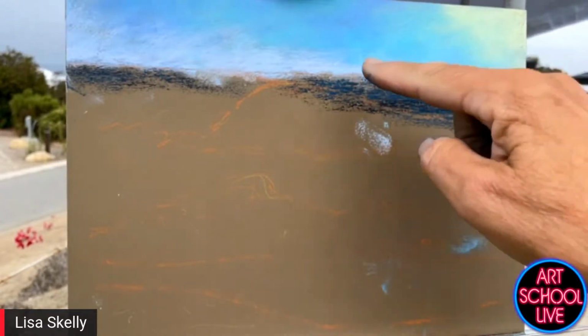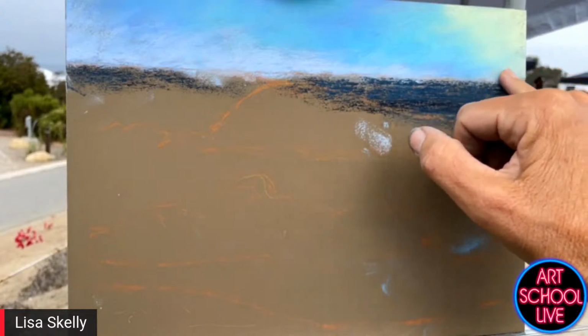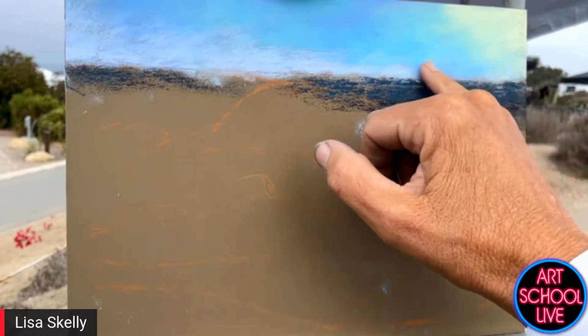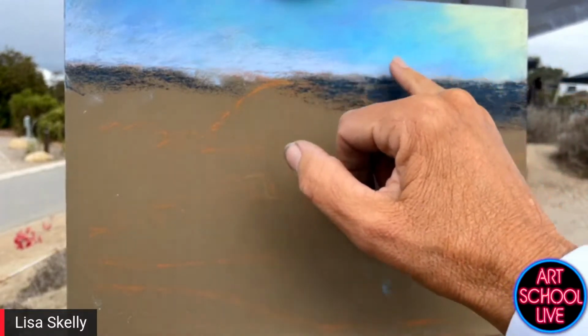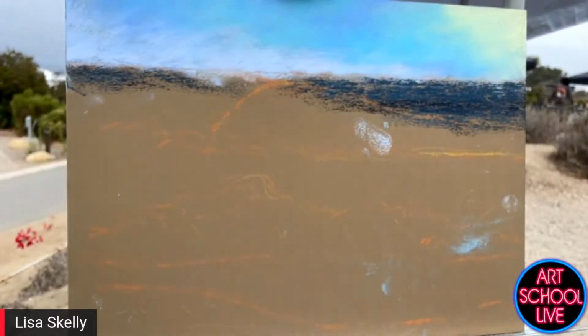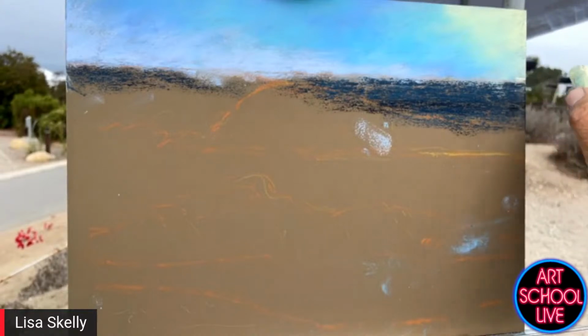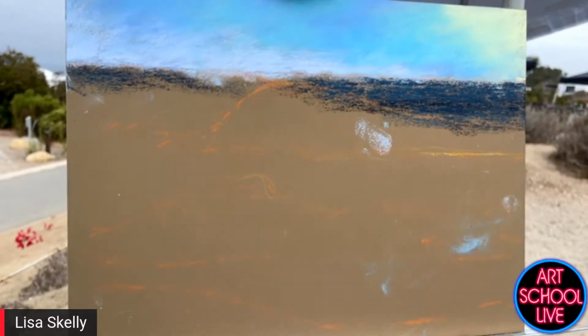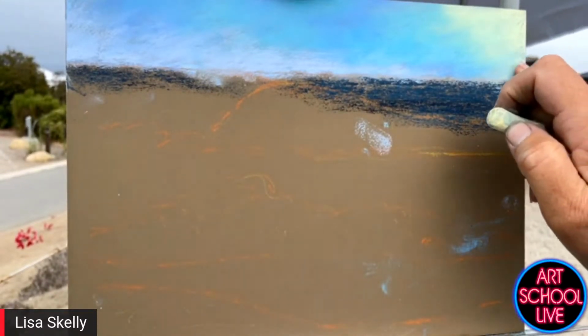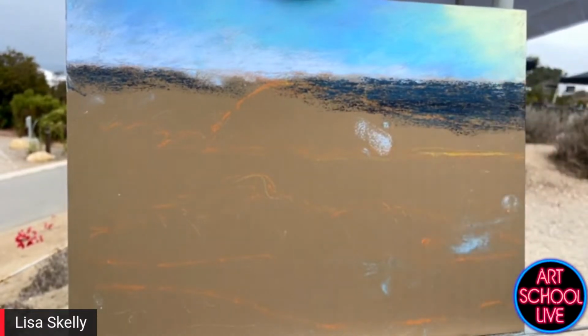And I don't like my horizon super straight because it's not going to be. I like it straight. It has to be level because people will notice if your horizon's not level. But I do like to leave the edge not perfect because the distance isn't perfect, and there is a blurred line back there. So if I ever have to go back in, I think pastels are very forgiving. So I can go back in and fix that line a little bit, make sure that it looks level, make sure that everything looks good.